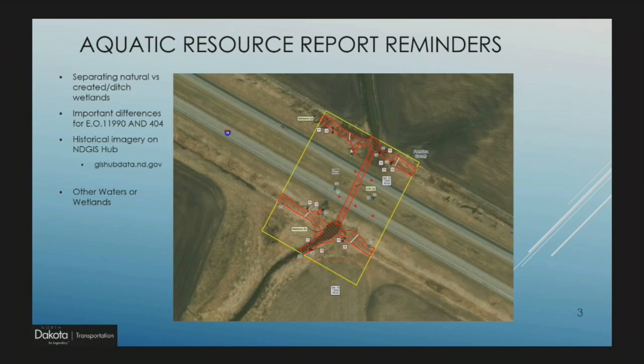out in the office. A super handy tool, and I'm sure a lot of you use it, is the NDGIS hub. Here's the link, but if you just Google NDGIS geospatial data, it'll come up. If you look at historical imagery over several years, it usually gives you a pretty good idea of where the constructed ditch, wetland, and the naturals can be separated out.